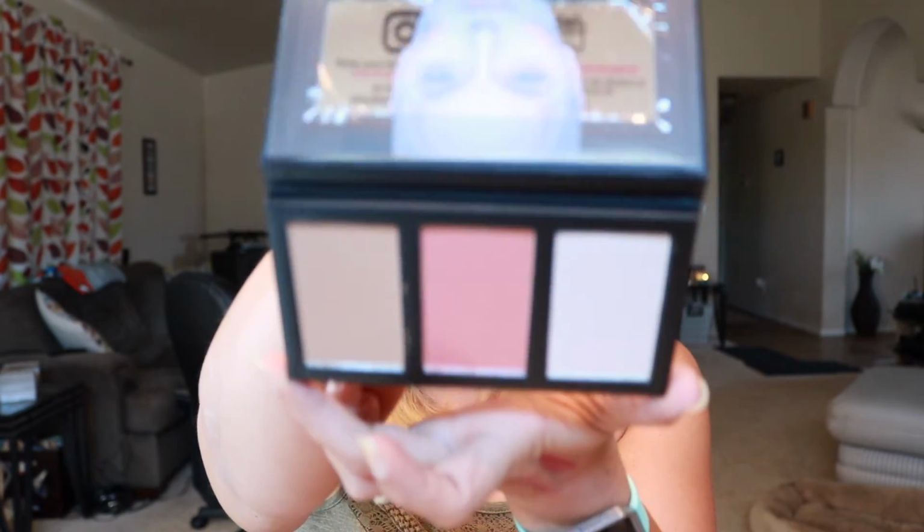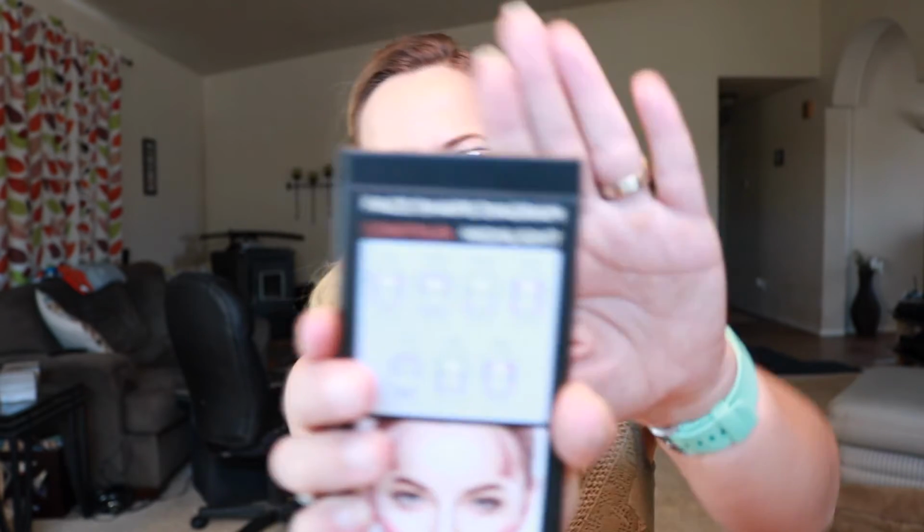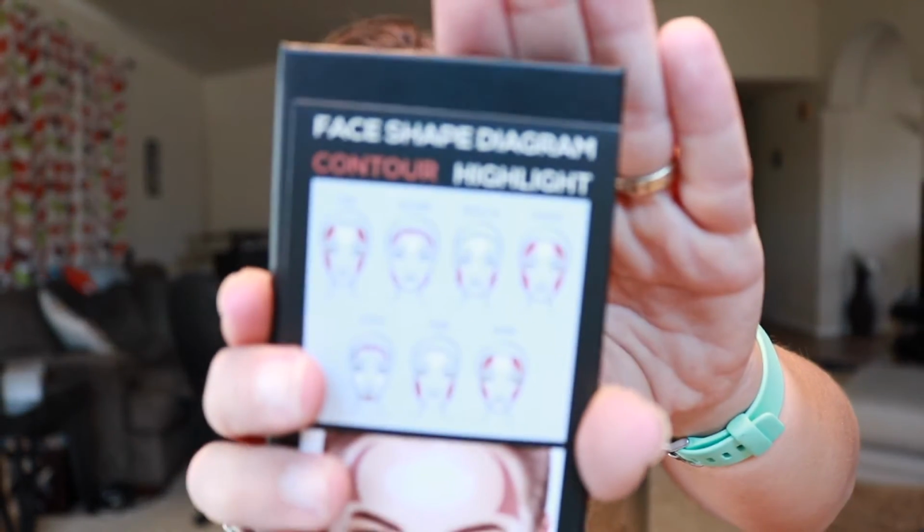So it's got a little mirror in there, and then here are three colors. I'm honestly not going to swatch this. I have quite a bit of contour kits similar to this that I don't need anymore. I don't even contour my face. I don't even know how to. I'm not that advanced. I'm just a person who really likes makeup. I'm not really a person who's good at makeup. So this I will put to the side for a giveaway, so hopefully somebody else can use it. It does have instructions right there on how to contour. I just don't do it.